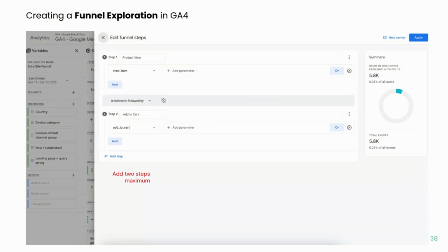Pops up a screen like this. In this case, for 4 of the 5 steps here, we're using the straight e-commerce steps. So it's like view item, add to cart, begin checkout, purchase. That is very intentionally done so that it plays nicely with as many of the different dimensions and metrics as possible.